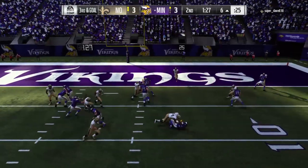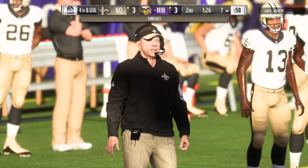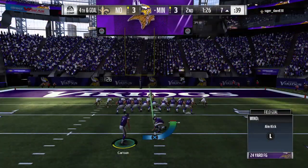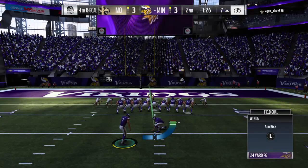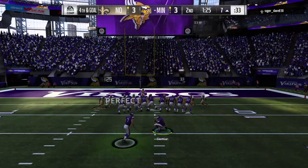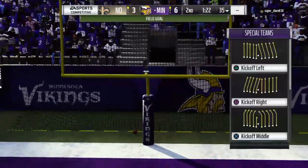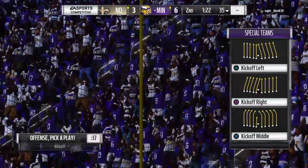Here is Cook on 3rd and goal. And he goes backwards on this one, losing yardage to the 7. And the Saints signal for another timeout as they'll head to the sideline and talk over what to do next. The kick by Carlson is good. And they will take the lead here in this battle of field goals at 6-3.